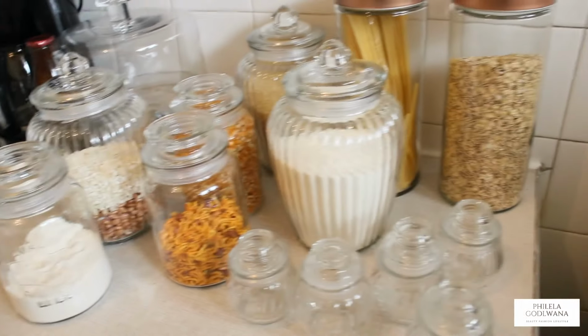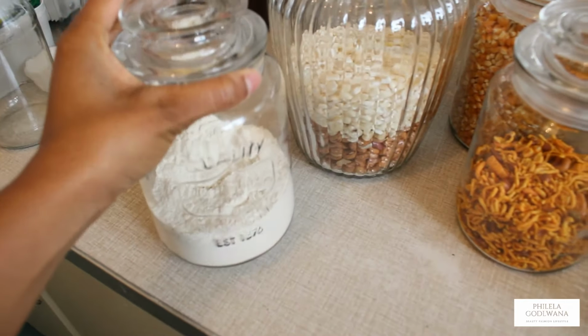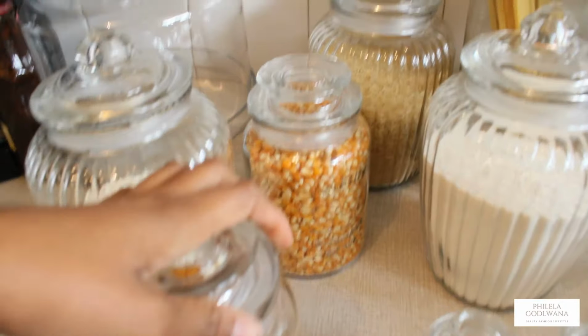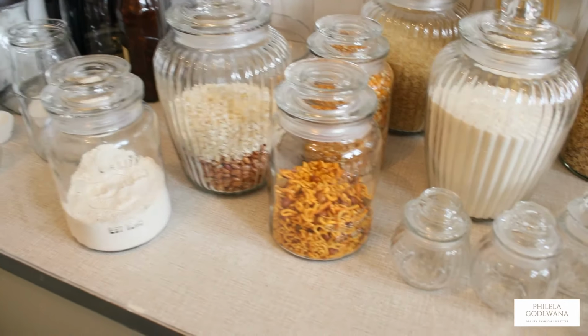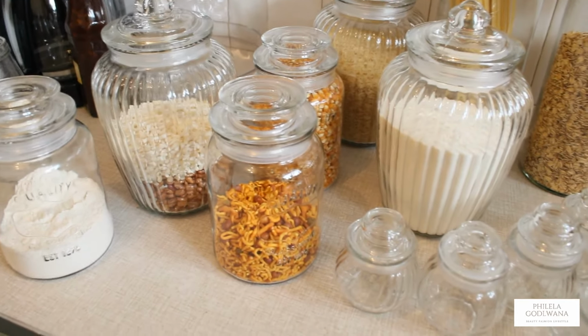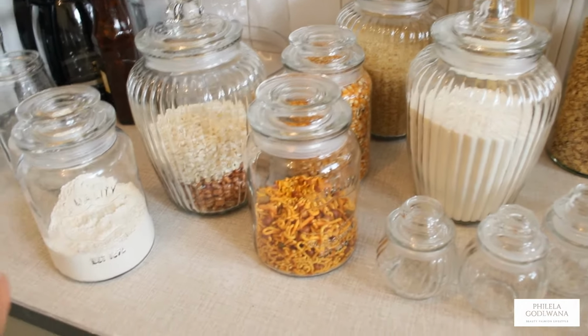So far, this is what we have. This is some pancake mix, some pan beans, some snacks, popcorn, rice, pasta. Now, first thing that I need is a label maker, which I don't even have. I don't know how I'm going to do that. Second thing is I need to write the expiry date. But most of these items finish quite quickly.